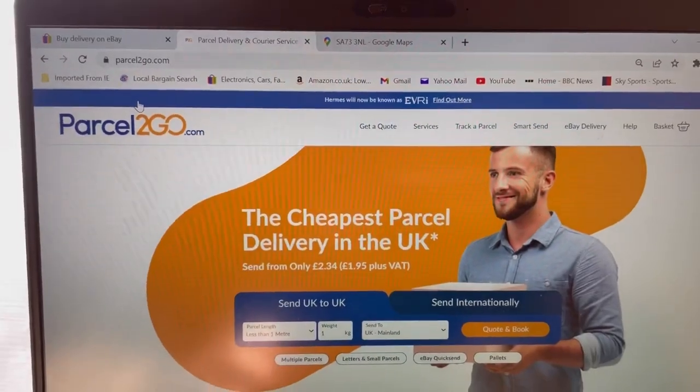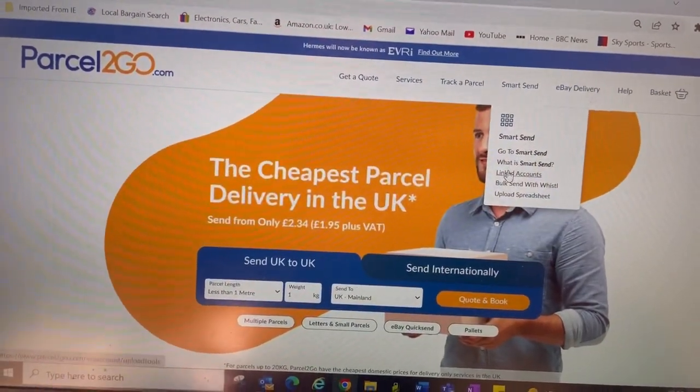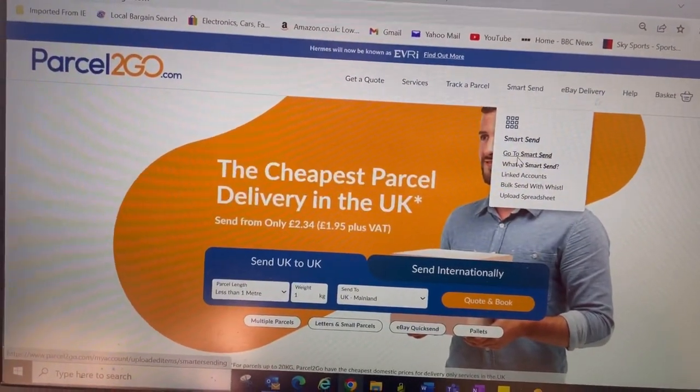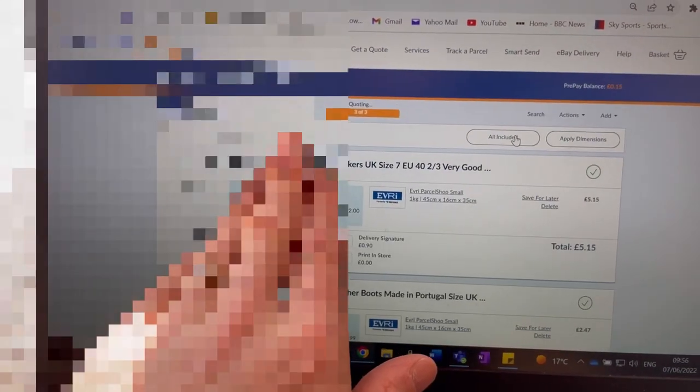So pop over to the computer now, and then I'll go on to my Parcel2Go, which is linked to my eBay page, and I'll quickly just show you what it looks like. So load up the webpage, parceltogo.com. As I've already linked my eBay account, I go to SmartSend. I try and just copy out the people's address.